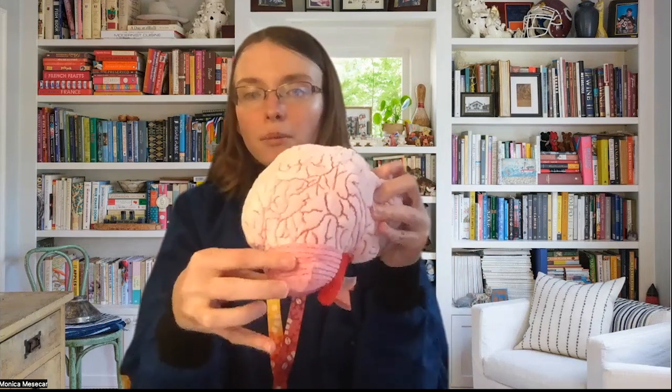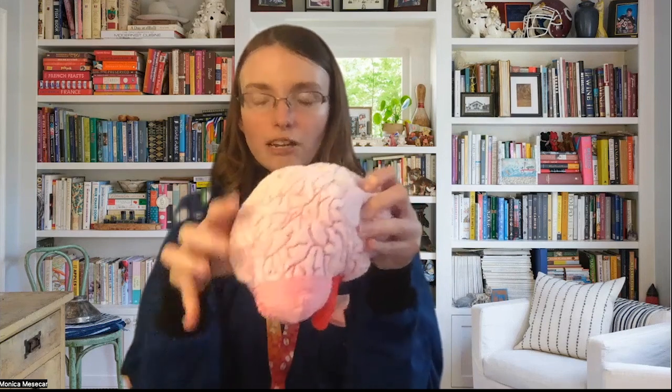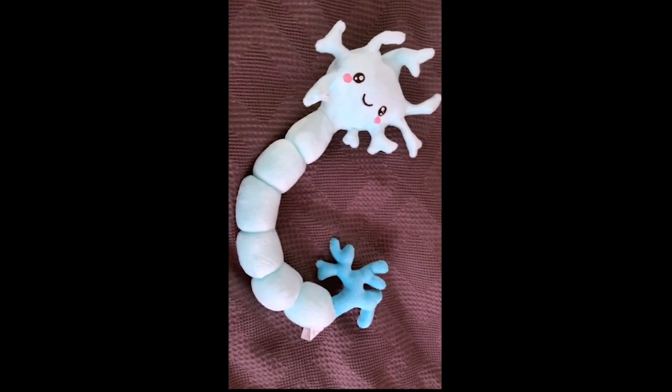This bottom part of the brain is called the cerebellum, and it deals with our movement, planning, and coordination. And then this stick structure down here is our brainstem, which deals with all the functions that we have no control over, such as our breathing. Our brains are made up of special cells called neurons, which look like this.